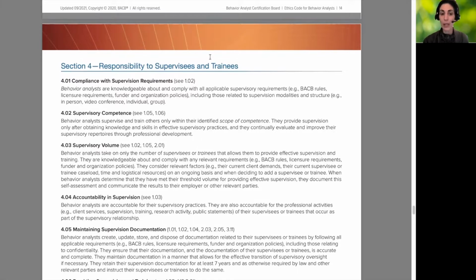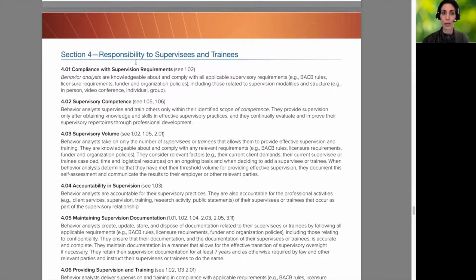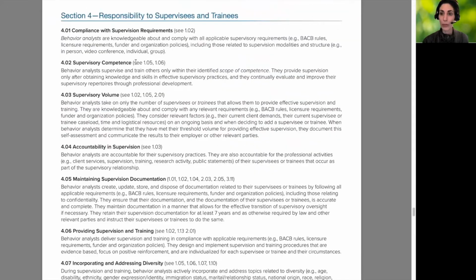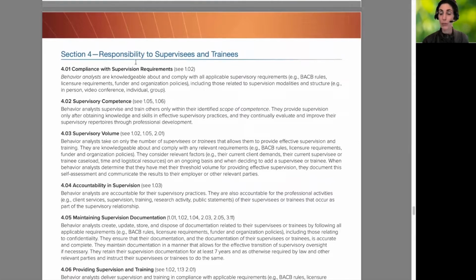Okay, so the new ethics code houses supervisor responsibilities under section 4, responsibility to supervisees and trainees. There are 12 subsections in this, and we'll go through each one and do a quick overview of how this may look in practice, things you may need to consider, and actions you may need to take as follow-up. So 4.01, compliance with supervision requirements.